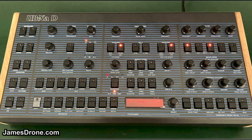With the OB-Xa desktop, you're going to have the same functionality as you would in the keyboard version, minus the keyboard and maybe a few other bells and whistles, but at a much more affordable price. What do you all think about the Behringer OB-Xa going to prototype?